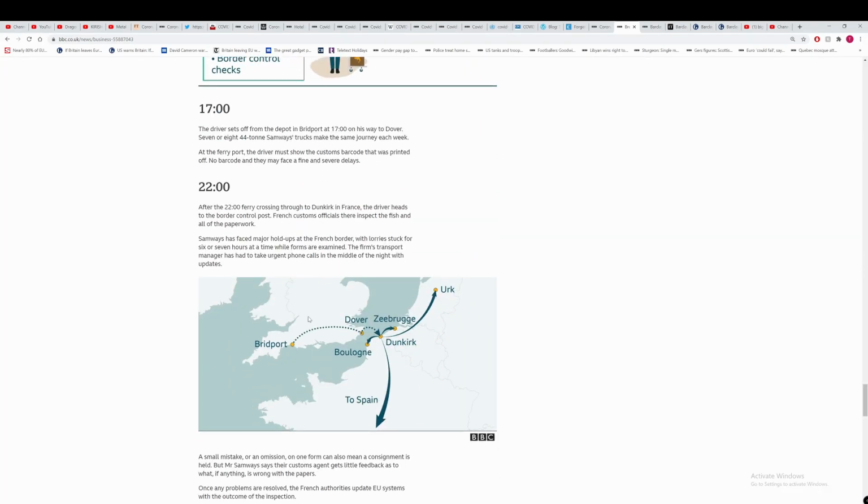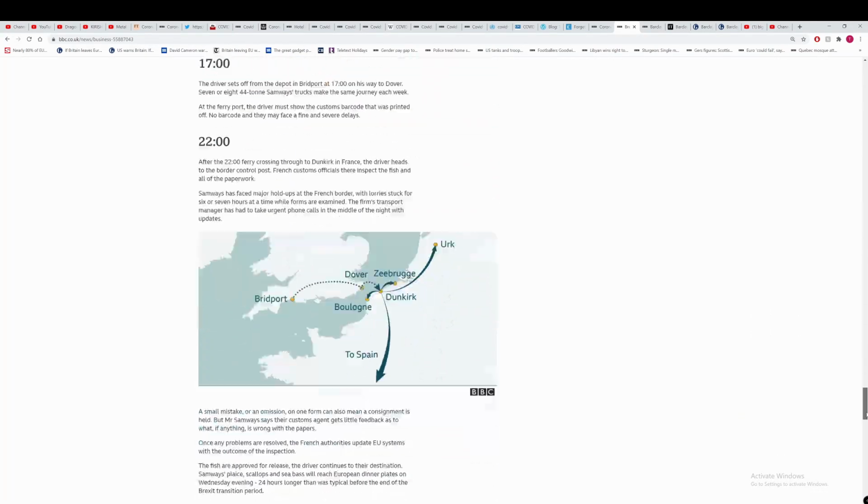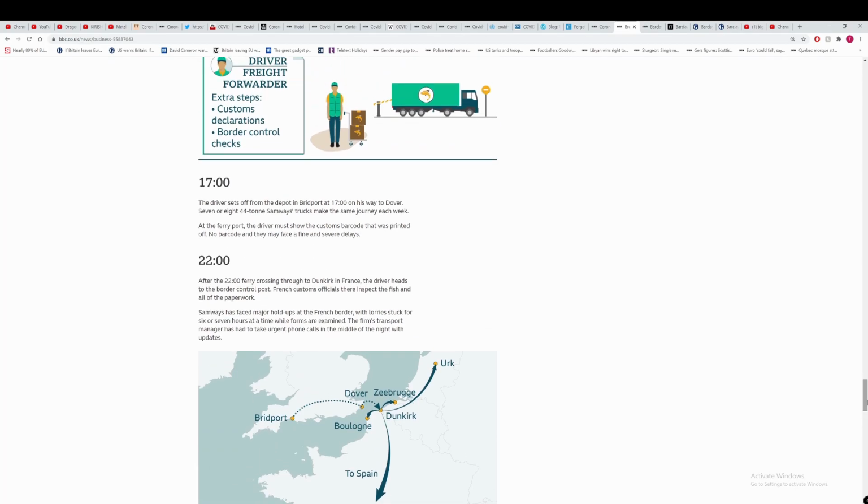Could you imagine how much quicker, instead of driving from Bridport, if you drove just to Dover, or if you drove over here, his business goes, his lorries go all the way to Dover, into France, into Boulogne, into Dunkirk, into Urk, and into Spain. Would it not be quicker if you could go up here, into the central areas, so close to where I live, the Midlands? Obviously, there's a reason why they sell to the EU, because the citizens within the EU want fish. They like fish, so therefore they buy British fish because we are selling it to them.